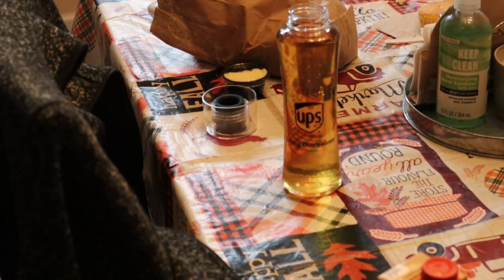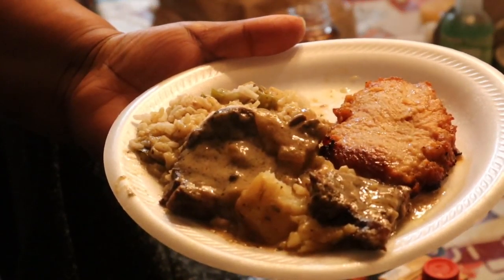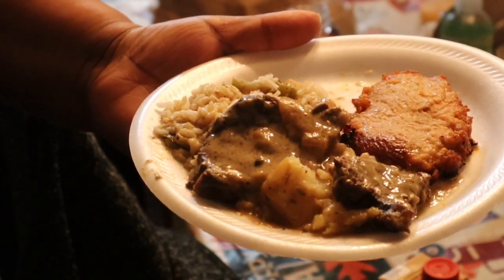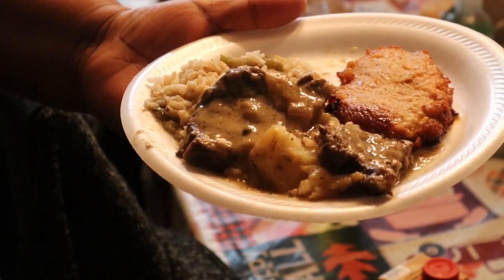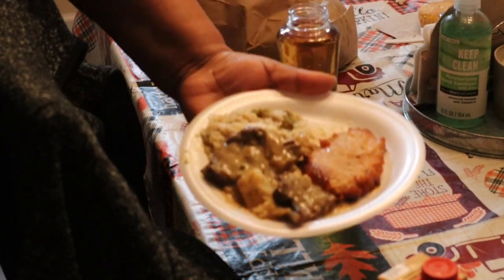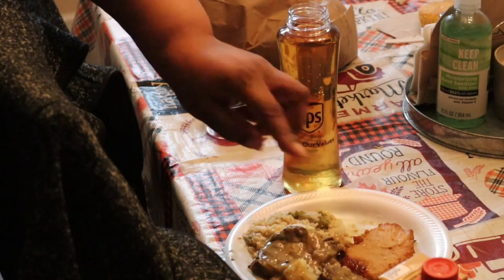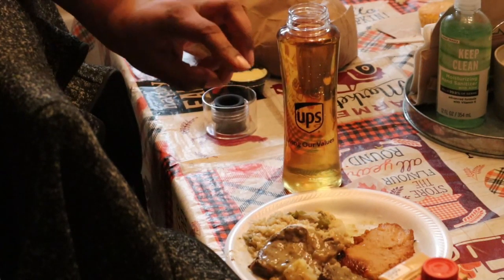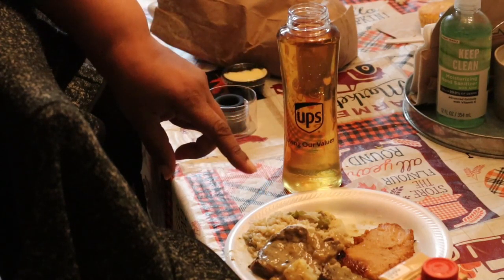And I just got it out the microwave. Y'all, he made smothered steak and gravy last night with rice and butter beans. And that was the plate that he bought me. And then this is that piece of spicy chicken that y'all saw me cook. So I put that on the plate because I don't eat steak. So I don't know if I'm gonna like it.